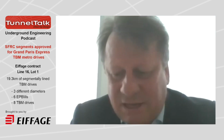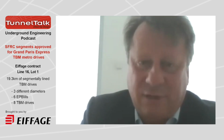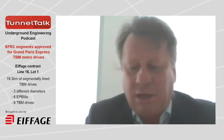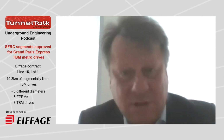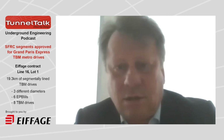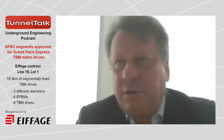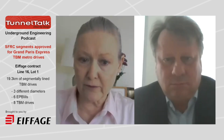There is a huge station, railway station or metro station in Saint-Denis-Pleyel, where we will have the Olympic Village. And this huge station is the beginning of line 15, line 16, and then line 17 and line 14. It's the most important contract of the Grand Paris. It's a contract of 1.8 billion, where the other contracts are more on 750 million euros.